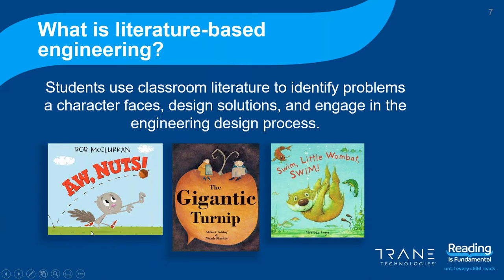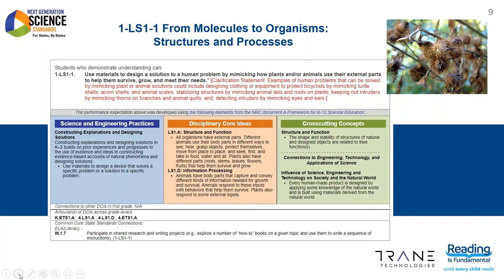problem in Aw Nuts. The squirrel needed to create a container to store his nuts. The giant turnip, the little old woman and the old man needed to be able to get that giant turnip out of the ground and swim, wombat swim. The wombat needed to be able to swim so he could play with his friend platypus. All of these problems that we identified, students then designed a solution for using models from plant and animal structures.